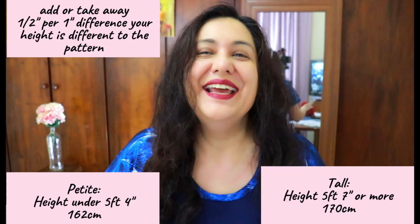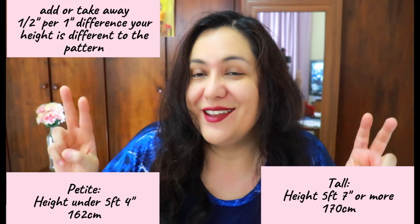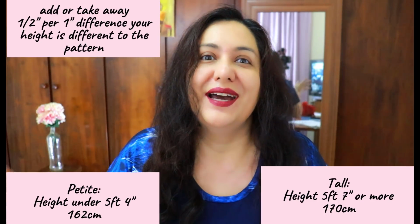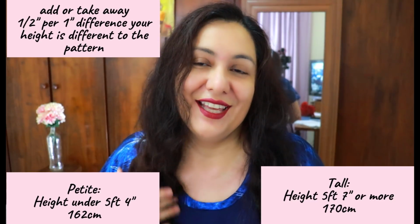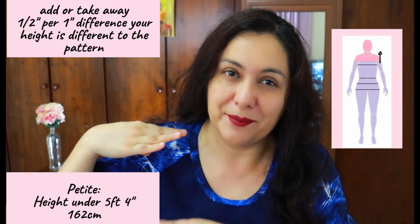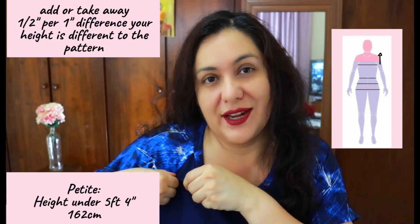So if you are petite, you have the same thing. You might, in theory, need to add 1½ inches to your pattern. And that might be okay, but where do you add it? Where in this area do you add it when there's so many variants? You could have a very short upper chest right here, and you might need your armhole to be much shorter than the pattern is. So that is an area where you might need to take away length right here.